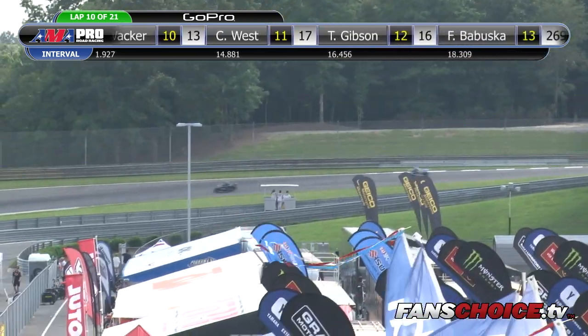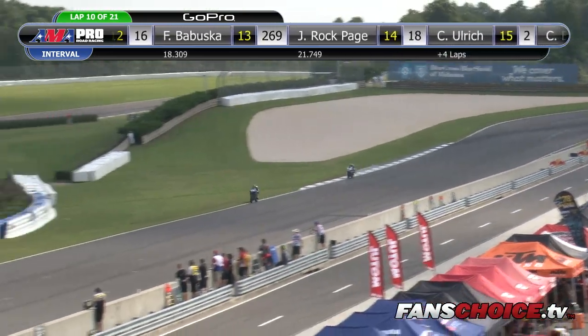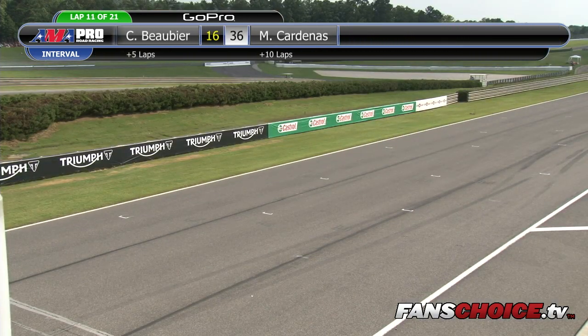It looks like Josh has found that rhythm right now and is starting to put it on Roger just a little bit. Roger's going to have to find a way to make up these 10 bike lengths that he's lost already. You're kind of describing finesse, aren't you?